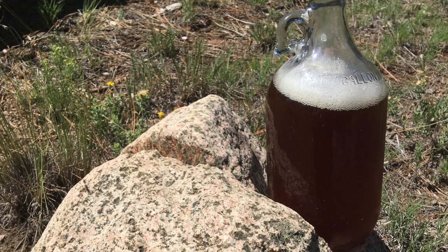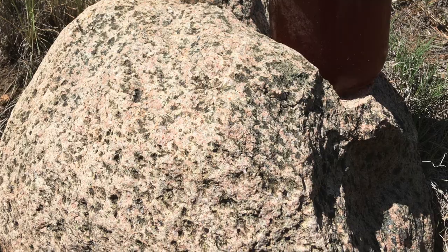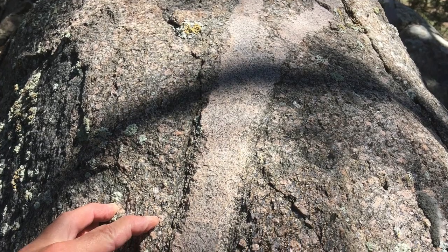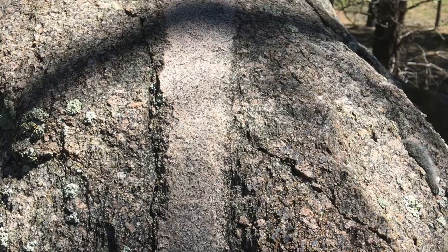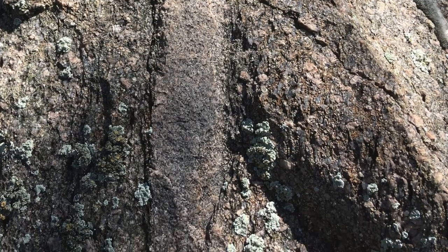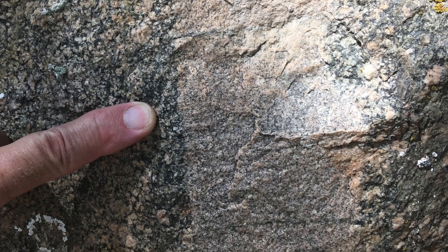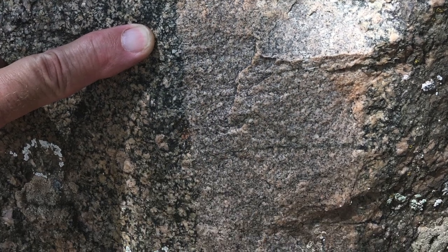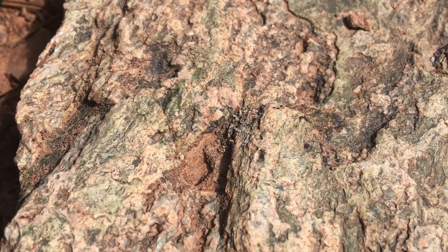The gneissic granite is showing here, exposed. And here are some pieces of the granite itself with some areas of aplitic veins that have filled fractures in the rock. The gneissic granite is about 1.4 billion years old, I think is when it solidified. Here's some more highly metamorphosed granite and some less metamorphosed granite.